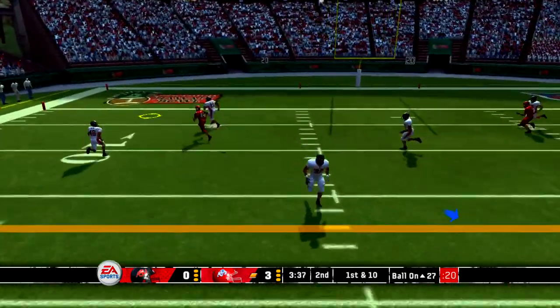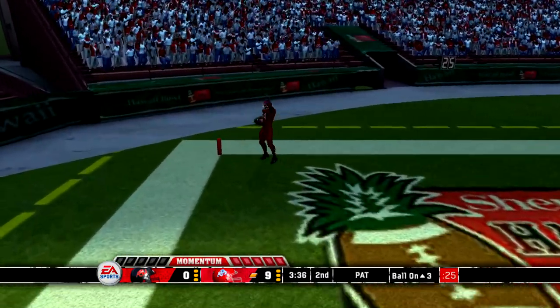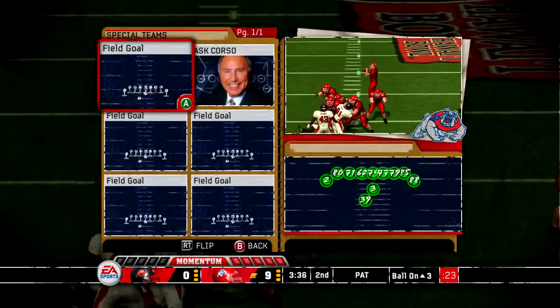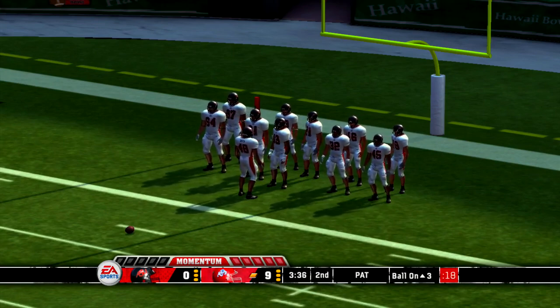Good-looking play. He throws it. Complete. He caught it. Touchdown. They hooked up for the long touchdown there, guys. What a great call. The quarterback knew he had the matchup that he wanted, and he took advantage of it. And how about that receiver? He made a great catch.